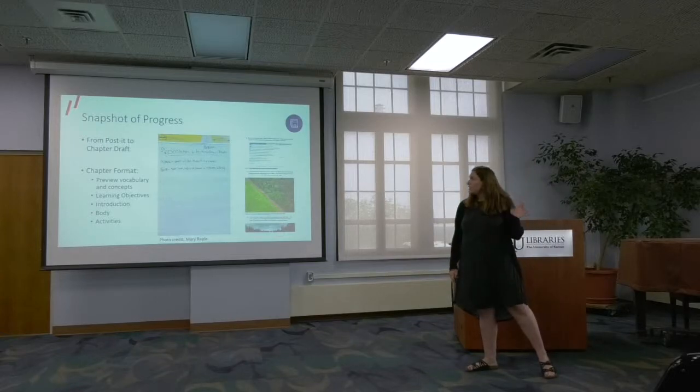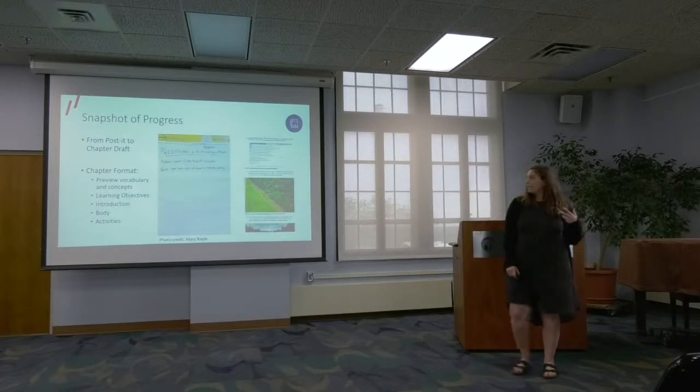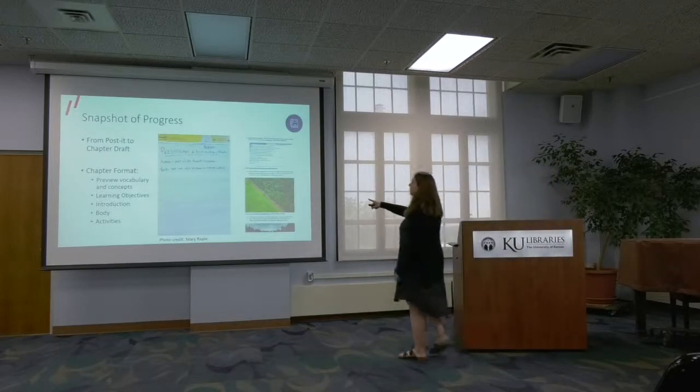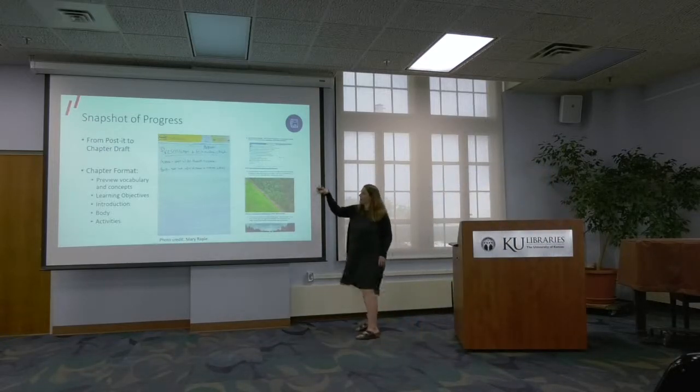Just to give you an idea of what it looked like, here's one of the post-its that we wrote. And then this is just a snapshot of the chapter. It's like a page and a half of the chapter.